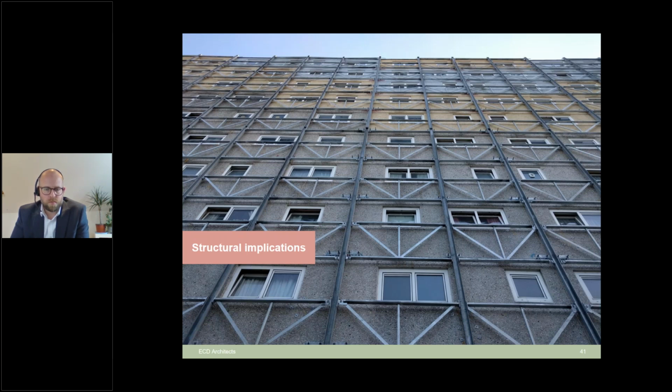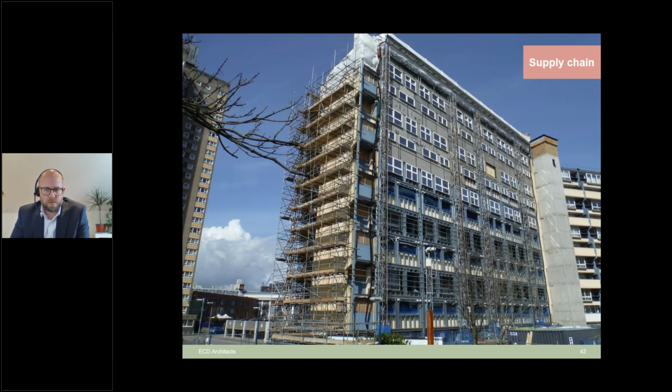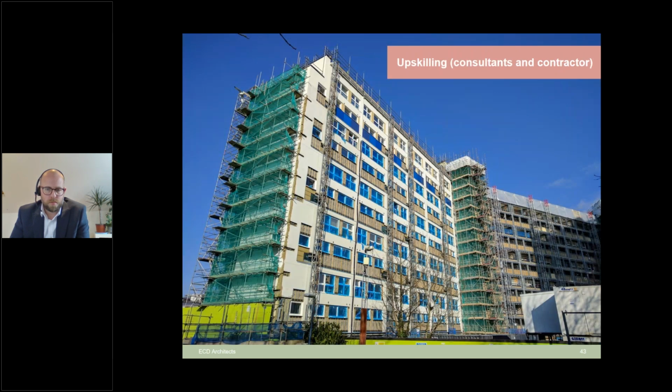So we essentially fixed the frame at every party floor and party wall, and then insulated around that. So it was much quicker and much less disruptive to the residents. As I mentioned earlier, there were implications for the supply chain, subcontractors going bust during the course of the works, which obviously slowed things down. But nevertheless, we got there.